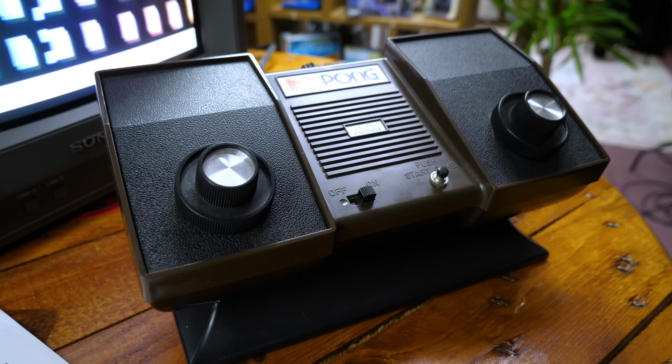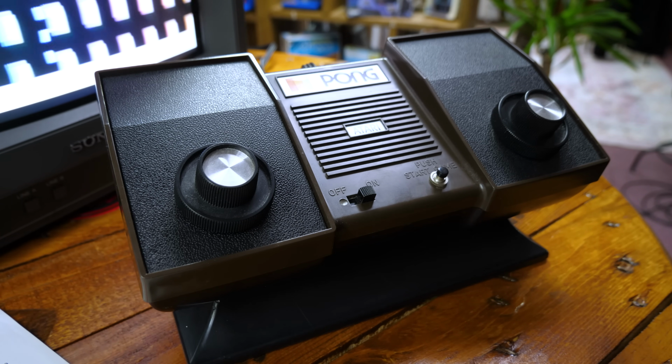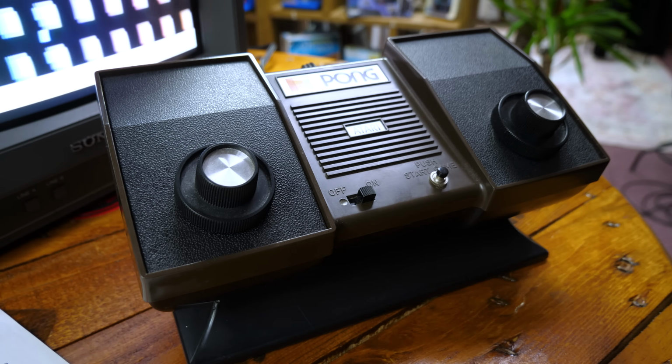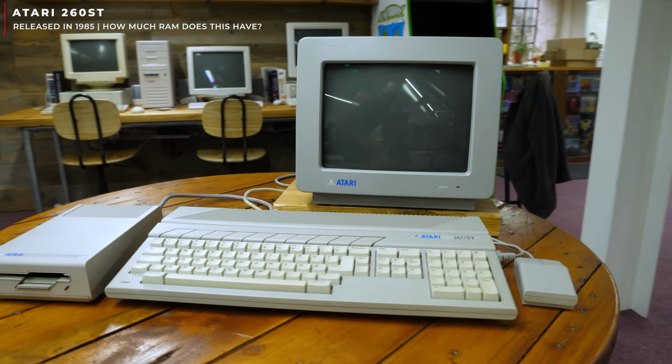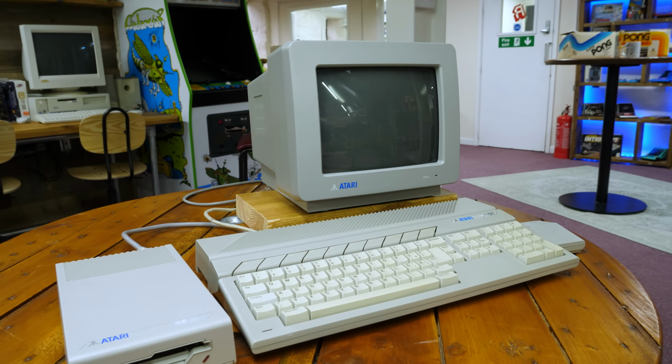Well, two iconic Atari devices there in the video music system and Pong. Now let's go to something that's probably a bit less familiar to some of you, and that's this device over on another table over here. I told you we'd be using the full extent of the cave to show all of this off today. And this is the Atari 260 ST.